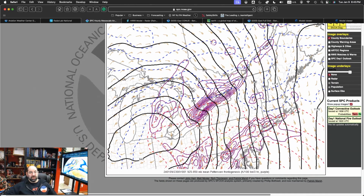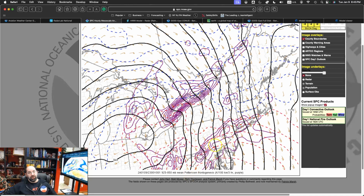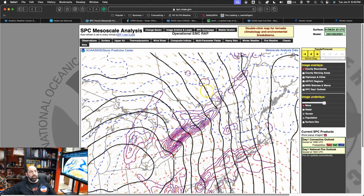Meanwhile, in terms of frontogenesis, you can see here's our surface warm front here. Here's the 850 millibar warm front here. So you can see waves of warm air moving northward.